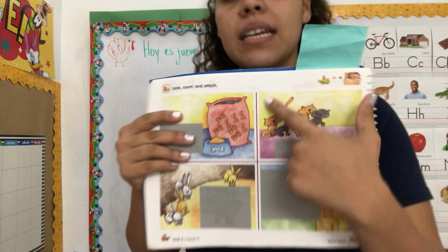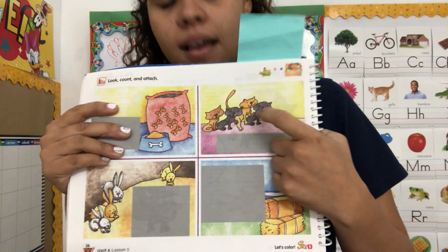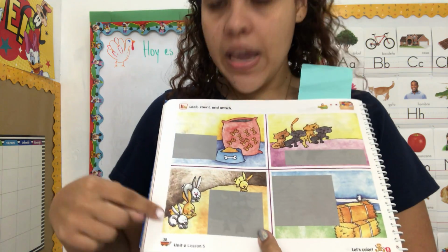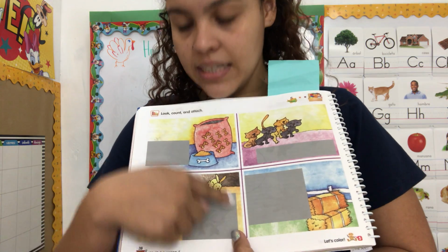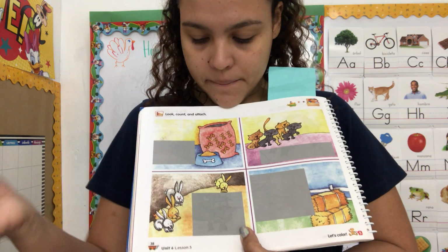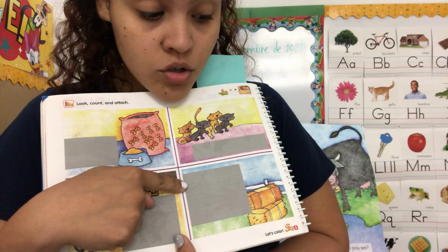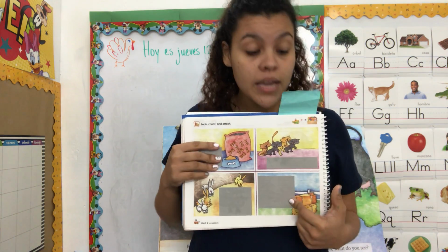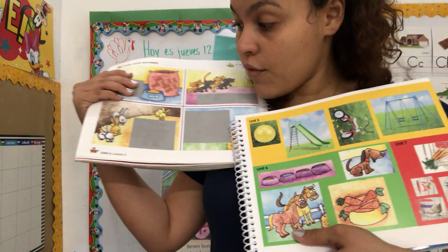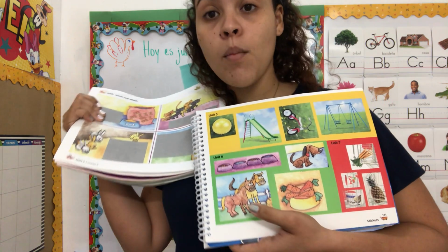Let's see. We see in this picture cats. Vemos gatos en esta imagen. Vemos conejitos en esta imagen. We see some bunnies in this picture. In here, we see a farm. So, I don't know which animal is going to be here. Let's see. I think in a farm, we will find a horse. We will find some horses.